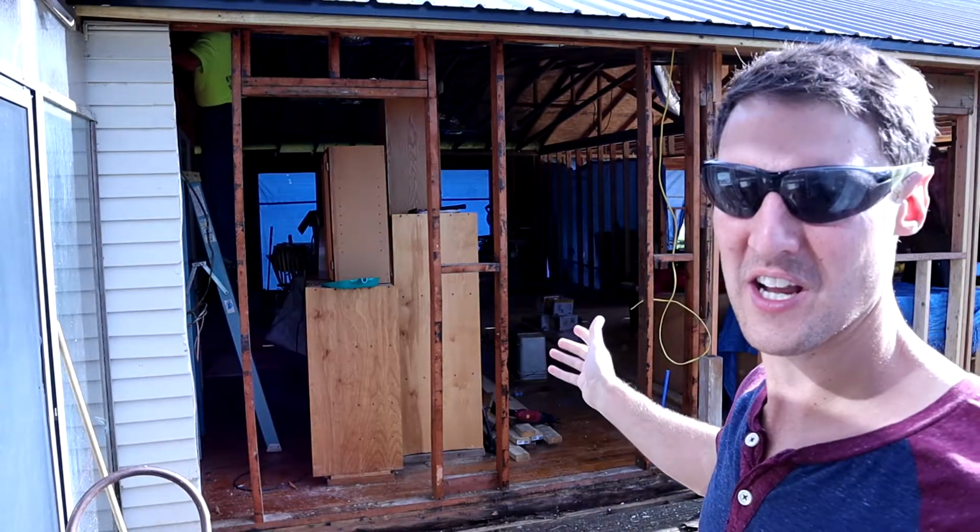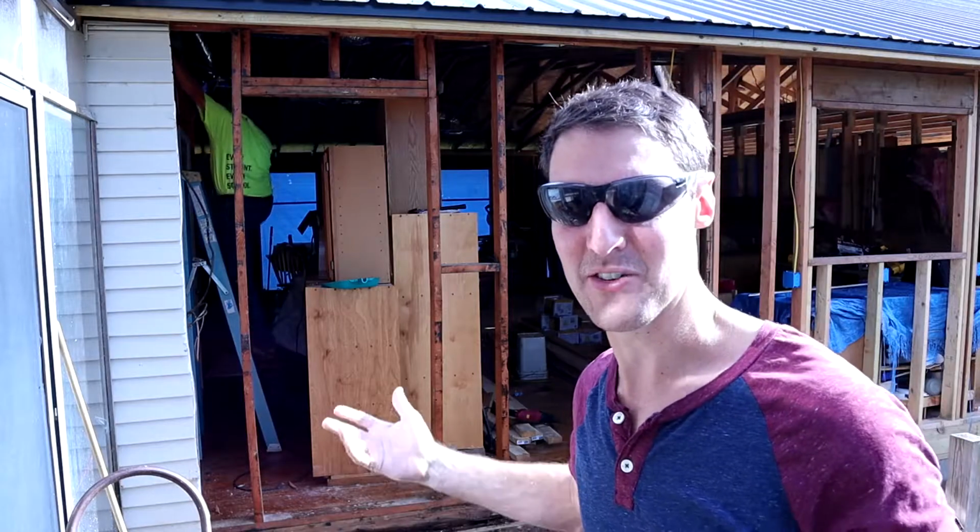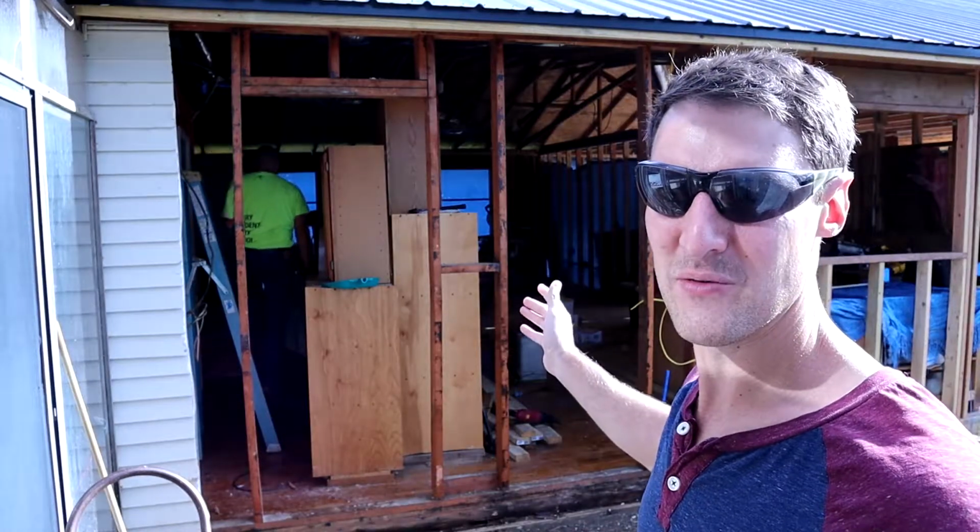They're gonna have French doors that come out onto the deck. Right now, I'm standing on the deck. You can't really see it, but yeah, so we have French doors here, and we're just gonna frame that in today.